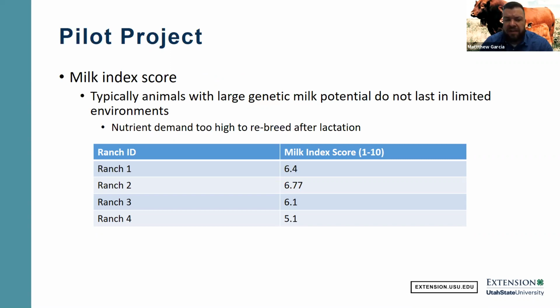One that we wanted to look at was milk index score. The reason we wanted to look at that was that animals with large genetic milk potential typically don't last very long in limited environments. The reason for that is lactation is one of the highest energy demands you can put on a cow. So if she's milking real heavy, she needs a heavy nutrient, heavy forage base to really maintain that lactation, raise that calf and rebreed.